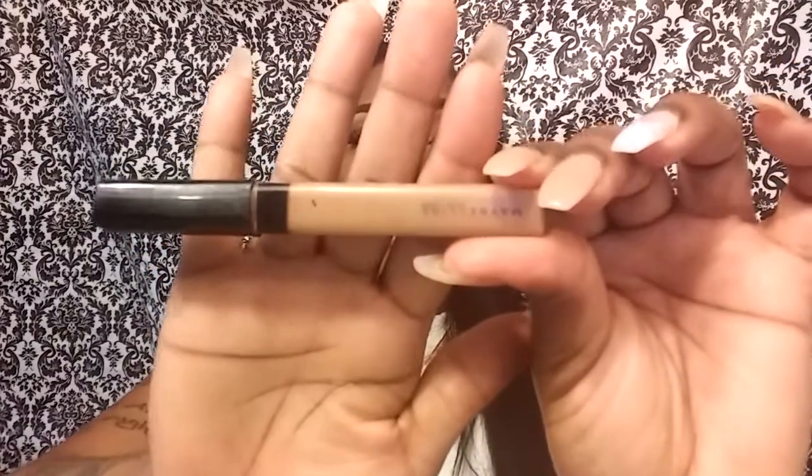Then for concealer, I don't use this for concealer for my dark spots or blemishes. I use this solely on my under eye highlight areas, and this is the Maybelline concealer in the color Cafe. And I just use this to highlight under my eye, my forehead, down my nose, Cupid's bow, everywhere. I just use it to highlight, and then of course I go in with the powder to set. These two together are fabulous, and this lasts a long time, and it's super blendable.